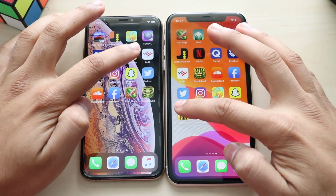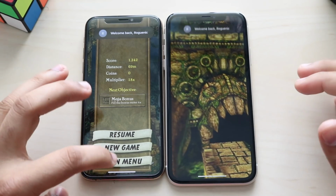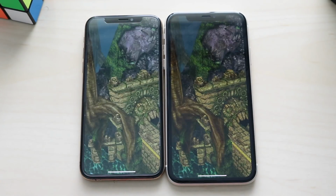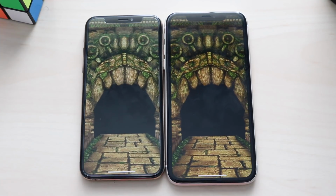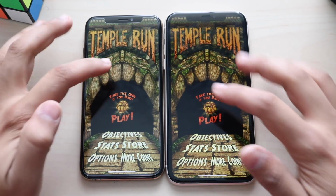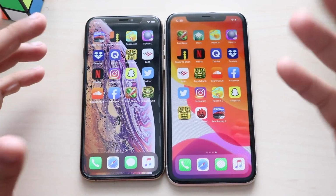Temple Run, 3, 2, 1. Hopefully I'm not in a game in any of these because I'm going to have to restart these. And as you can see, the iPhone XS, of course I'm in a game, so I have to restart this one. Temple Run again, 3, 2, 1. And that was very, very close, but I think the iPhone XS got into that one faster. That was an extremely close one. In terms of gameplay, they're going to be almost identical. Again, I say this every single time. They're almost exactly the same. It's a very basic game.